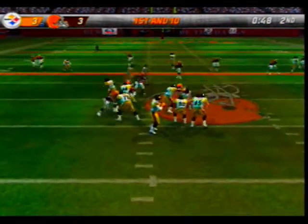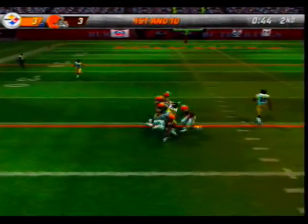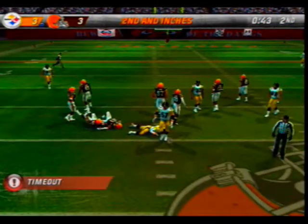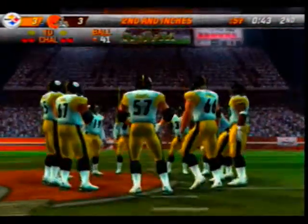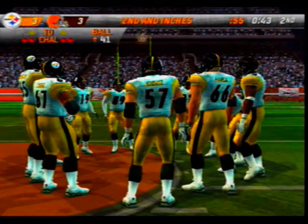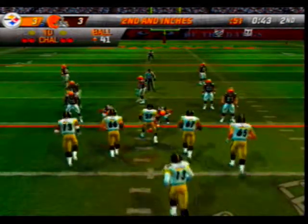Going to the air on first down. Pressure, throwing, and it's caught. Greenwood is there on the stop. A successful offense is one that can run and throw for good yardage on first down. Second and about one. Ball on the 41-yard line.